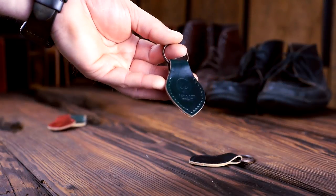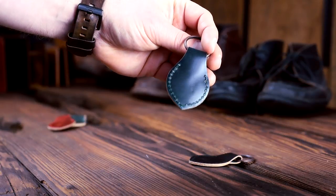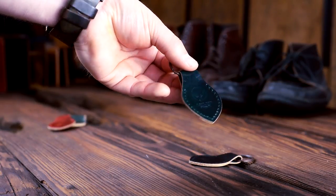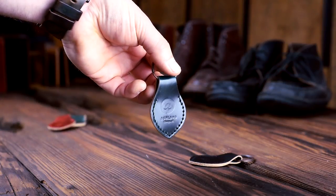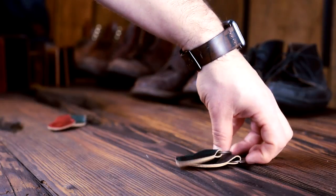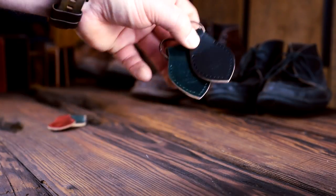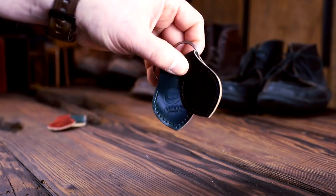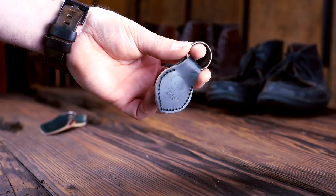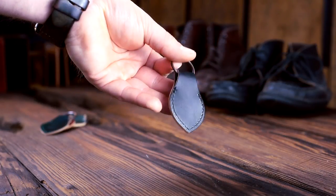And here we have a really nice dark green shell cordovan key fob. A week or so ago, there was a lot of interest in the dark green. It seems to have subsided slightly, but this dark green is a very nice shade. It's tough for us to get. If you didn't see this next to something like this black key fob here, you might mistake the green for black, but it is definitely green. It's just a very dark sort of a forest green. And the last key fob here, this is black shell cordovan. That's the other classic cordovan color.